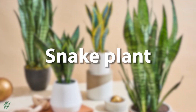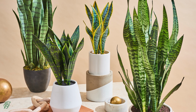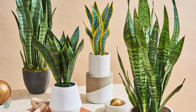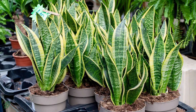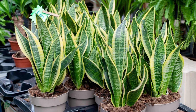Number 2. Snake plant. The Dracaena trifasciata is a common flowering plant indoors and outdoors. It thrives in low-light conditions, so it's very durable for those occasions when you forget to water your plants for days. The snake plant features stiff, sword-like leaves and can range anywhere from 6 inches to 8 feet tall. Snake plants can vary in color, although many have green banded leaves and commonly feature a yellow border.